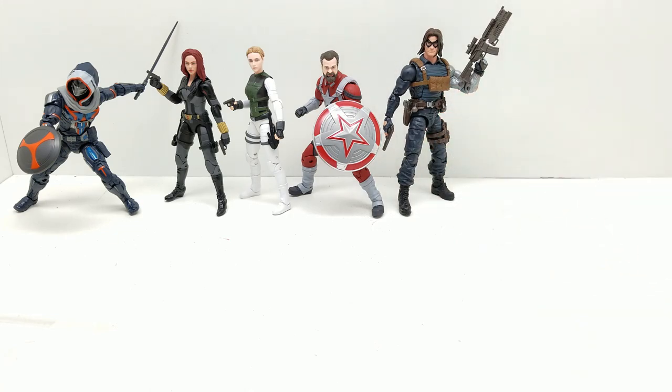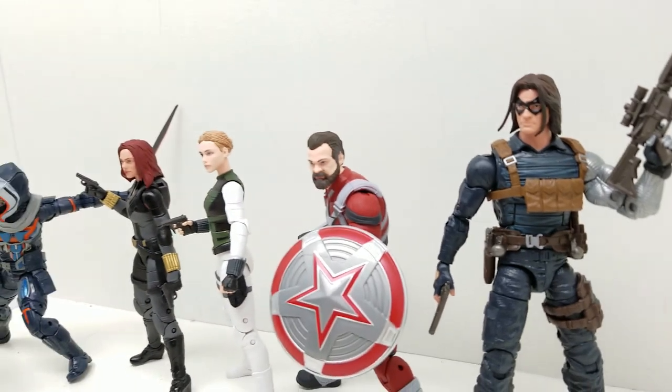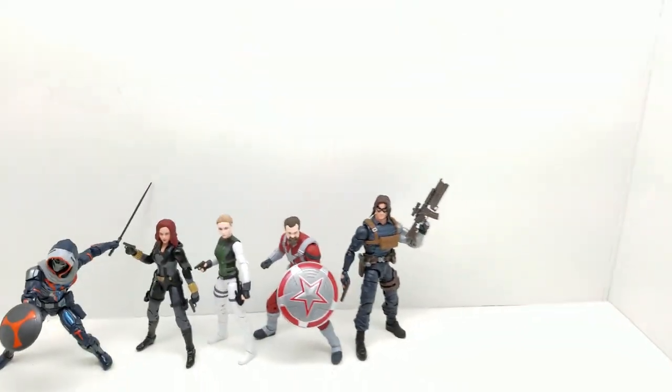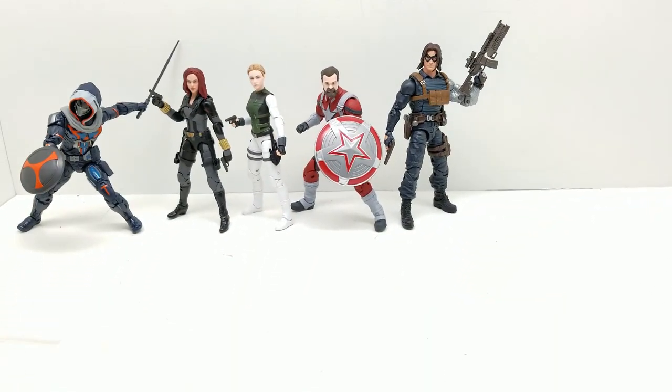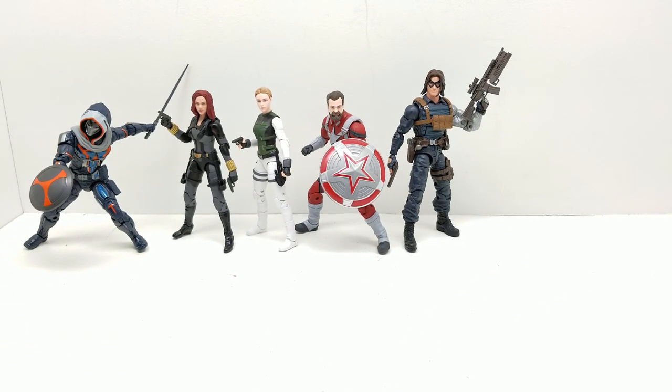Forward slightly. There we go. That looks absolutely outstanding. Okay, great. And if it weren't for Red Guardian crouching down, he'd probably be as tall as him. Alright, so let's move on.